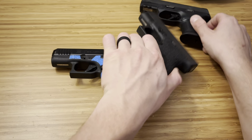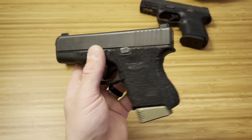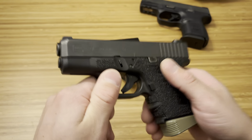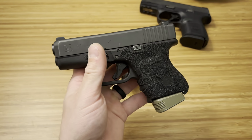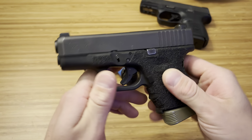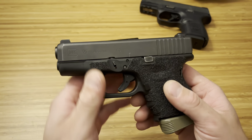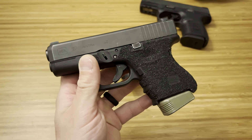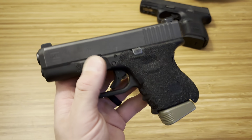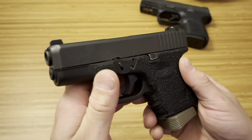Anyways, Gen 3s are basically never going to be MOS. You would have to send your slide away, so you will never find an optics-ready Gen 3. Gen 3s, though, are the only Glocks allowed on the roster in California. That's why they are still in production, and they had fewer problems than the Gen 4s did, right? We all know that Glock did have a recall on their Gen 4s. It wasn't for any drop safety issues or anything like that, but I believe the guide rods were their major issue.